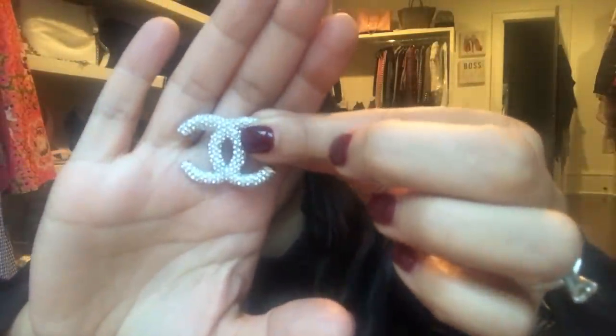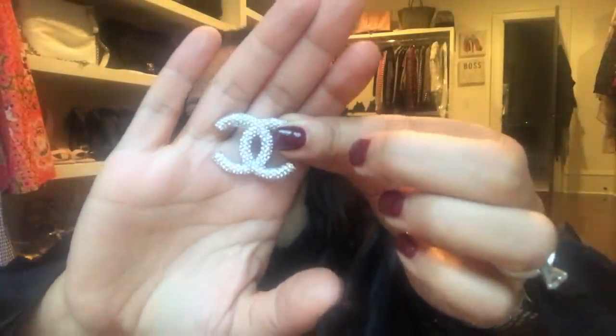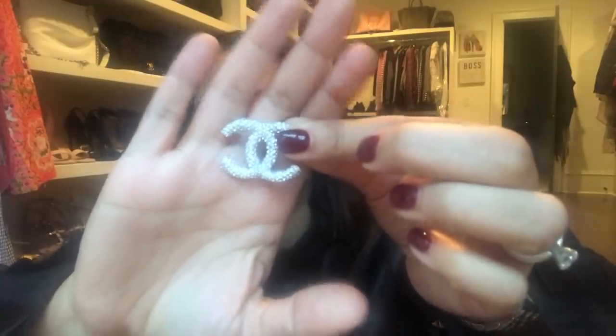So I have a larger, more rhinestone one that I could pair with this. I could pair with a gold brooch, a silver brooch. And lately I've been looking for smaller brooches to pair, just to make my little brooch clusters a bit more interesting when I wear them. And I think that this will fit the bill. I believe that this one was $600.